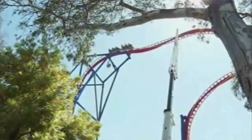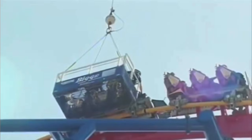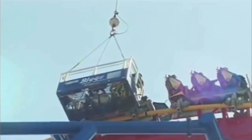Even though it's at the very top, it's at the highest point of the ride, that is still considered valid because there's nothing you can do but go up to the top and push it.